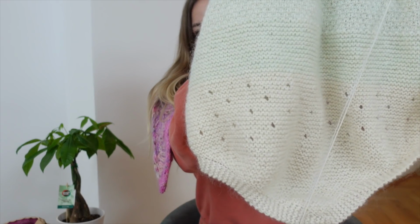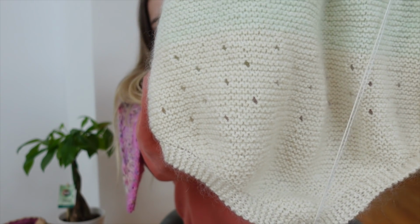I, however, am using more than that because the pattern calls for a 4mm needle, and I decided I wanted a larger, squishier shawl. So I'm using a 4.5mm needle. I'm still using fingering weight yarn. I'm using mohair. The pattern calls for either fingering or mohair, and there are different stitch counts for both. So I'm knitting the largest size with larger needles, and I'm knitting this on our non-superwash fresh sheets colorway.